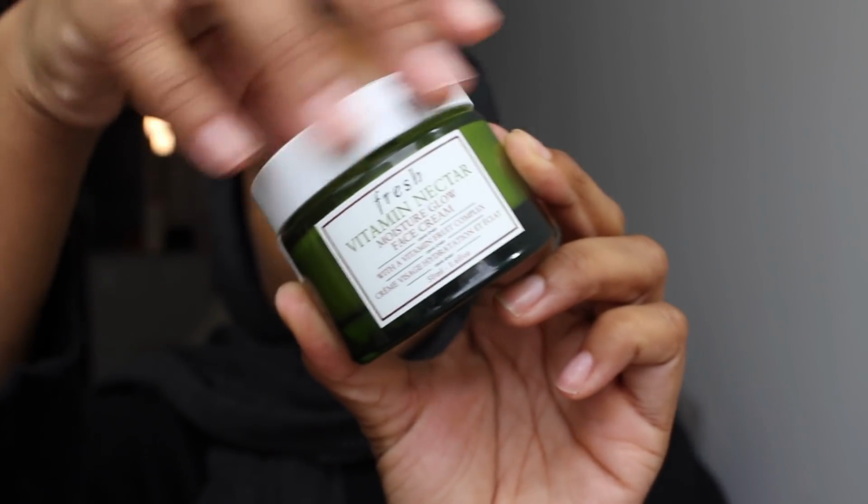I'm going to go with the Vitamin Nectar Moisture Glow Cream by Fresh. I've been using a lot of Fresh products because I just got a package from them, and everything from Fresh is just so nice. Do you see how instantly that changed the color? I feel like I was looking mad ashy when I came on camera. This stuff is thick though, so if you have oily skin, I don't think this would work for you. I don't have oily skin, so I can't say, but I have dry skin, and if I'm not careful and put too much, it can feel a little thick. I really like it though.